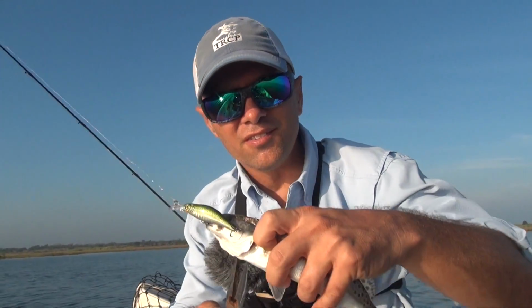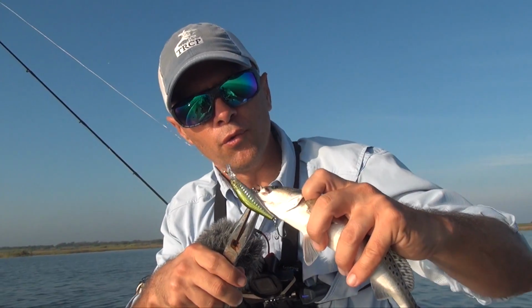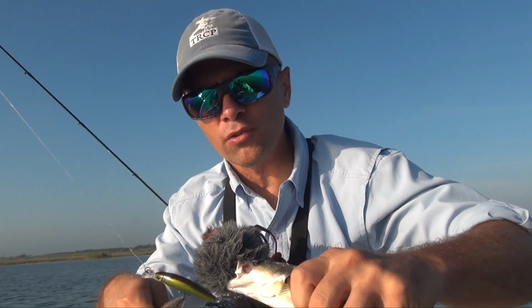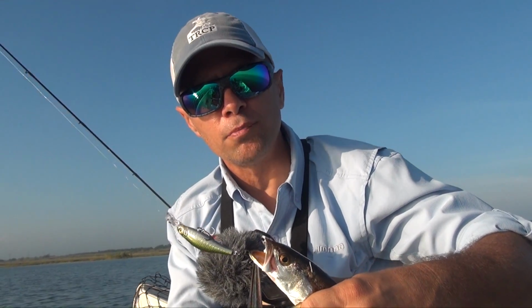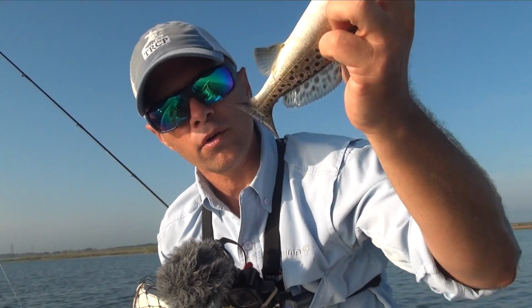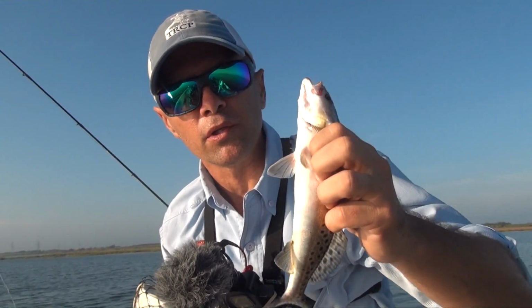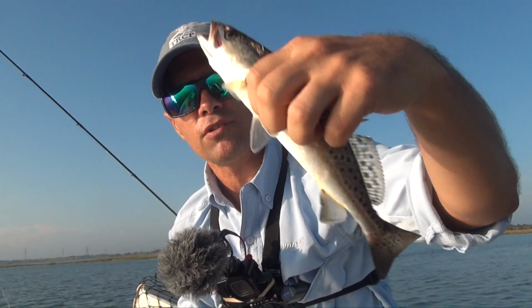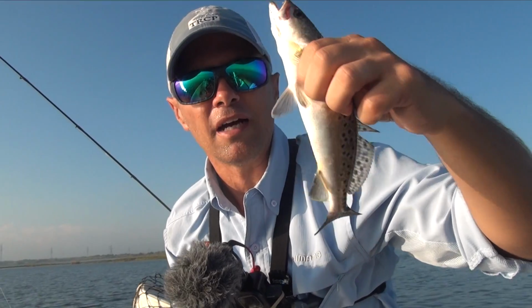So a fish like this, definitely one that rode out the summer in the interior, could actually be the result of this year's spawn. Fish that spawned maybe early in April, or it could have been a holdover from last year, maybe spawned last September or so. But he'll be keeper size within just a few weeks, believe it or not, eating all these shrimp.